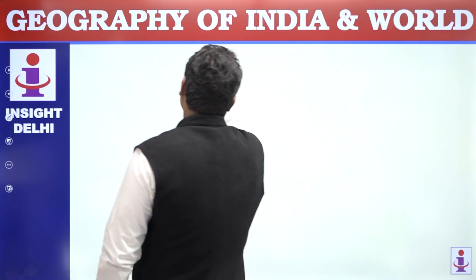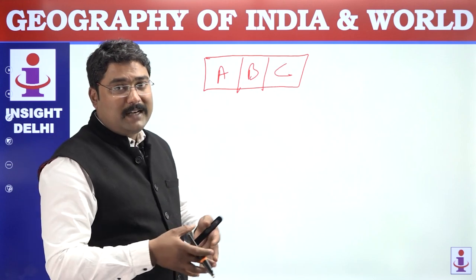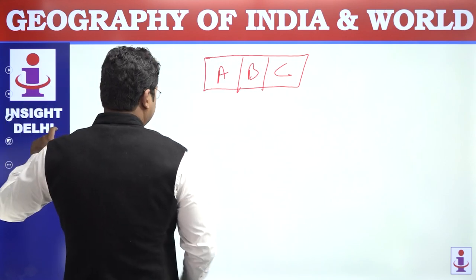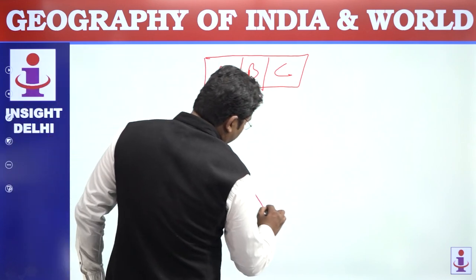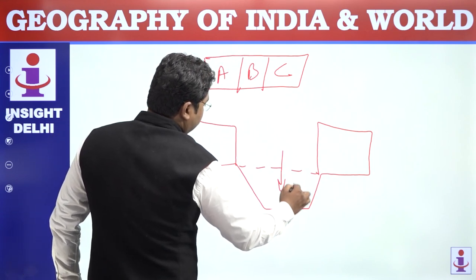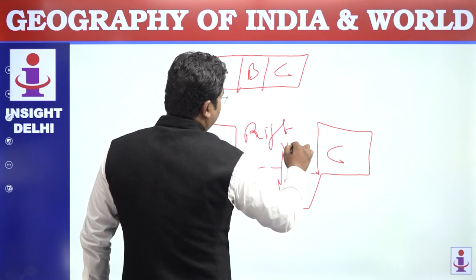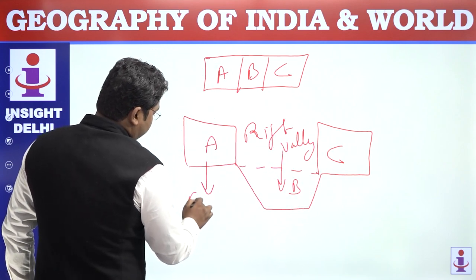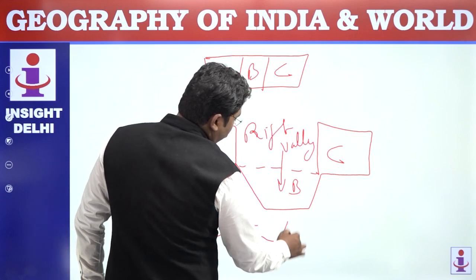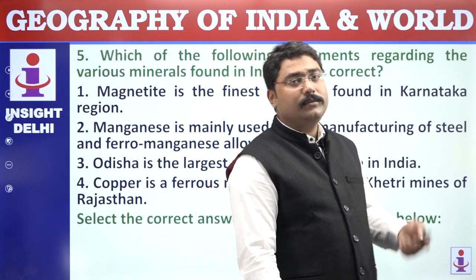And how are they formed? If we talk about the simple diagram, due to faulting, the single block will be divided into three, and due to movement, the B block will subside down and C and A will remain up. This will be B, A and C. B is known as Rift Valley, and A and C are known as Block Mountain or Horst. Clear? Now moving on to the next question.